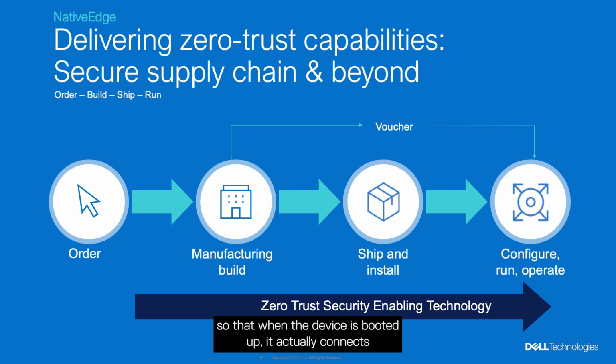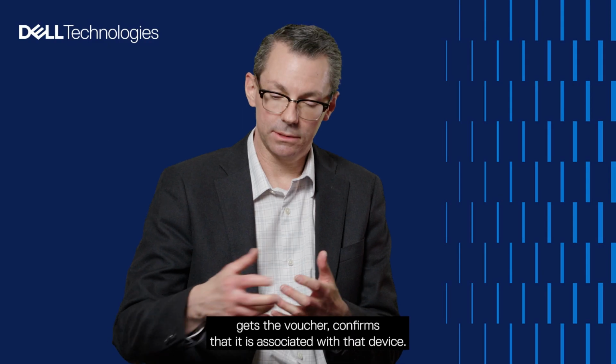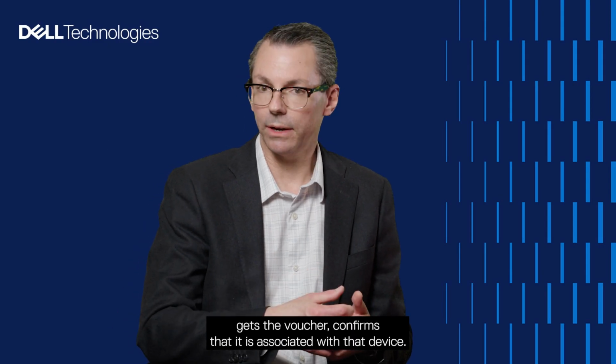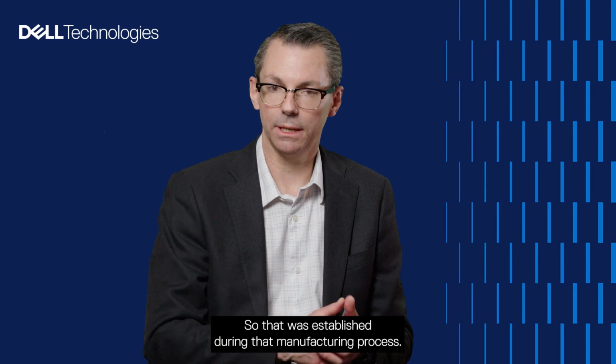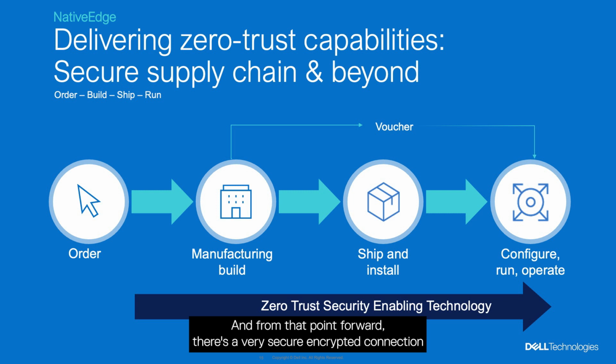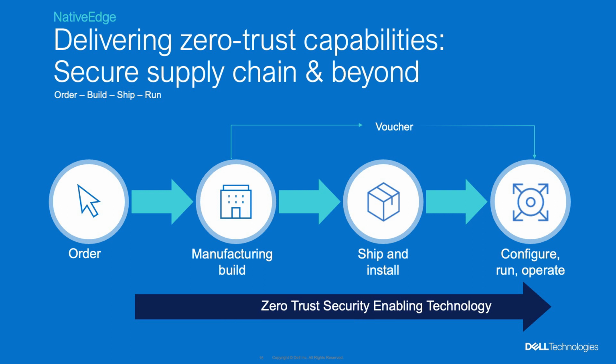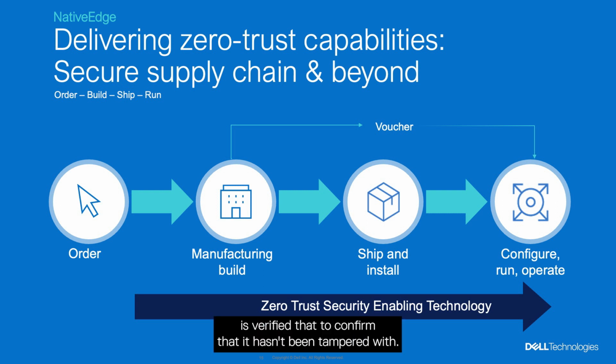orchestrator, so that when the device is booted up, it actually connects to what we call a rendezvous server, gets the voucher, confirms that it is associated with that device. So that was established during that manufacturing process. And from that point forward, there's a very secure encrypted connection between the orchestrator and the edge compute device. The device is verified to confirm that it hasn't been tampered with.